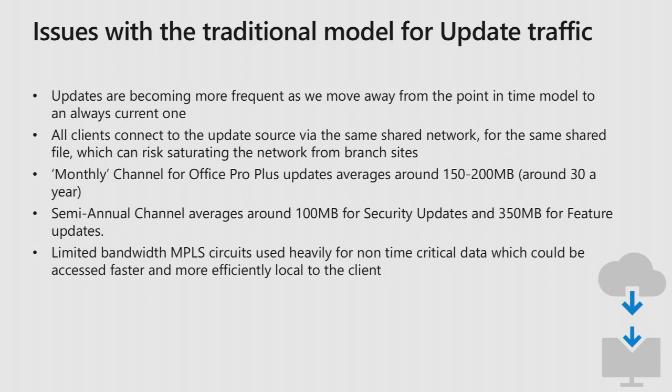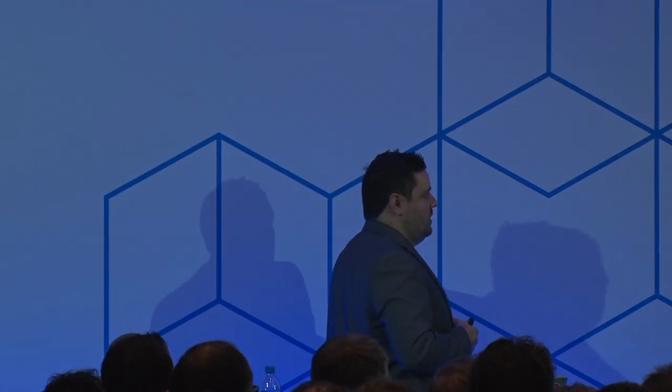And if we use that old model, one of the common problems we see is customers with branch offices, for example, pulling updates through that MPLS circuit, utilizing that bandwidth, which is also used for critical business services, to do updates and causing problems. And I asked the Office Pro Plus team what the update cadence was for their services. So the monthly channel, and I'll put that in brackets because it's around 30 a year for the monthly channel. Go figure. But a lot of updates that are around 150 to 200 meg per user if we're just allowing the client to pull that in from the CDN where it's hosted. Even if you're on the semi-annual channel, that's 100 meg for security updates, 350 meg for feature updates. And you start scaling that up to the number of users you have in that site, that bandwidth, we're going to run into bandwidth issues quite often on that MPLS. So that network does not work well for the evergreen model of updates that we see now in the cloud world.